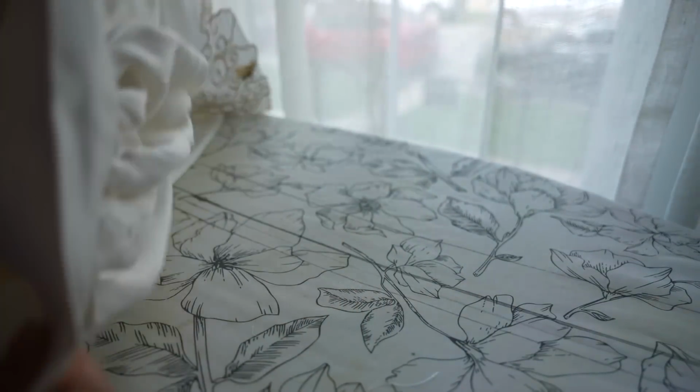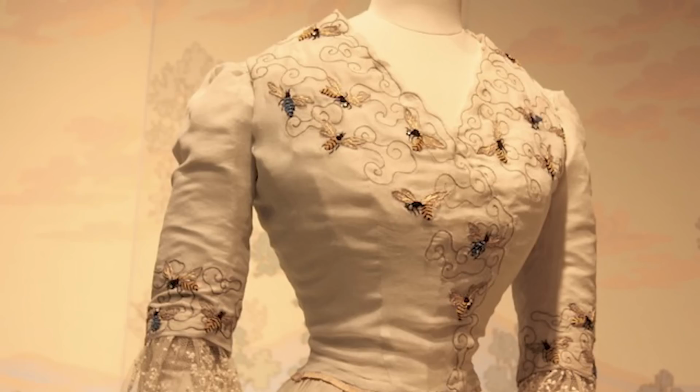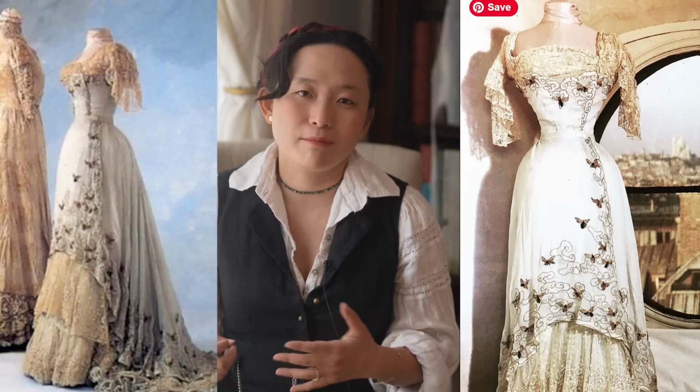But now, back to the bodice. You might recall, the gown originally had 2 bodices, one with sleeves to wear as a day gown, and one which was designed to be a ball gown.